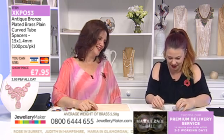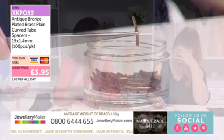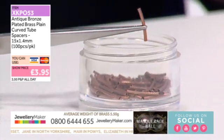These are lovely. I've never seen tubes with the antique bronze before. I don't think I've seen antique bronze ones before, but I can see fringing on necklaces, anything that has a bit of movement. You can have chandelier style earrings.